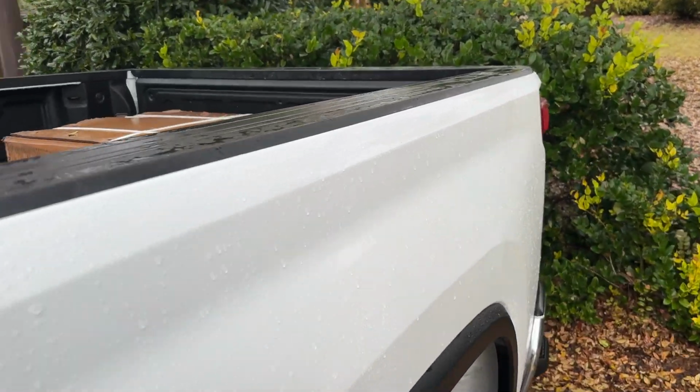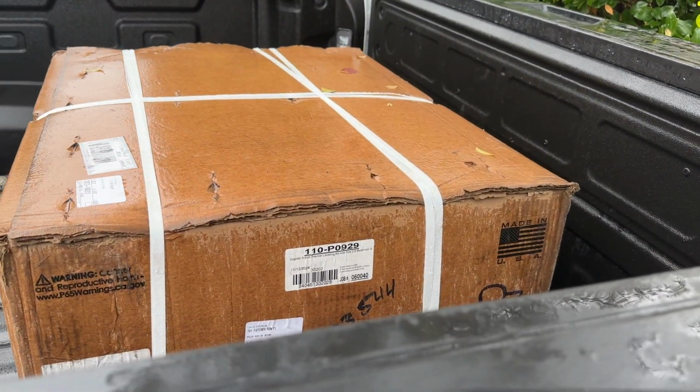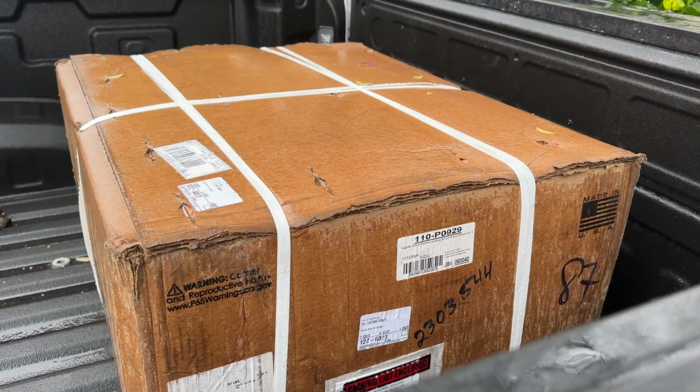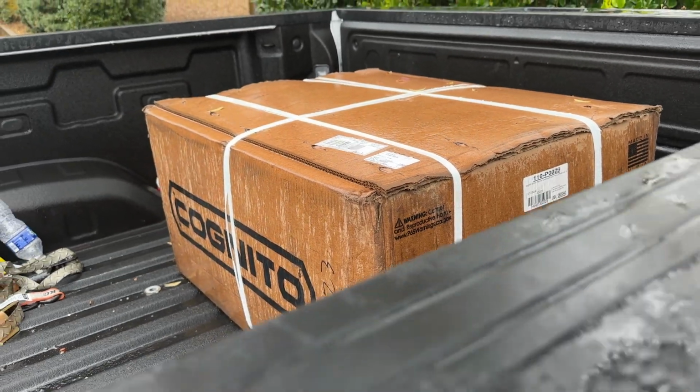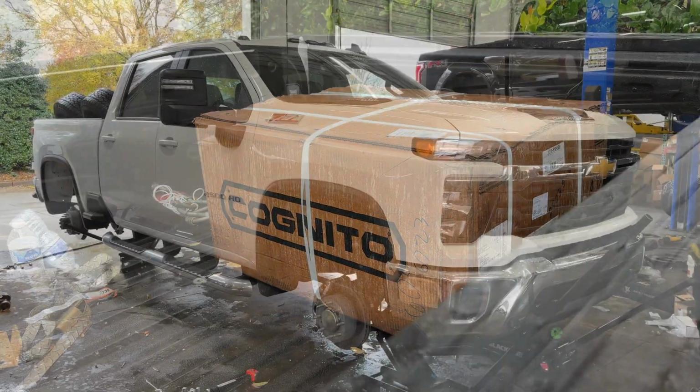We're going to be doing the 3-inch Cognito. This is their leveling system with upper control arms. I don't know what shocks he has in it. The customer brought me this kit, so stay tuned. We'll check it out.